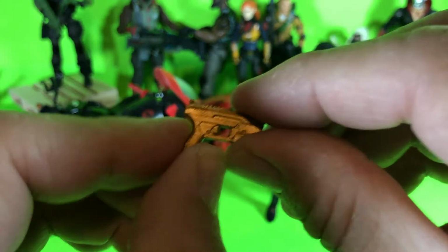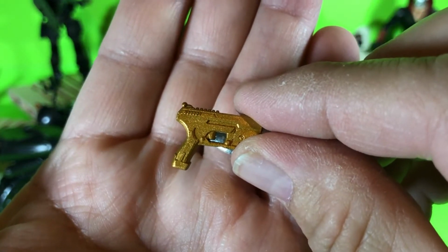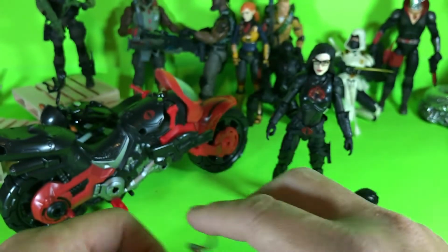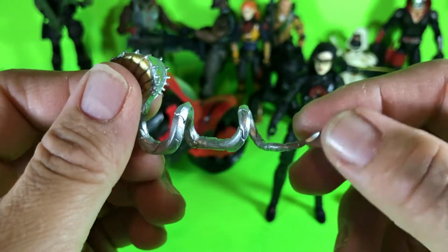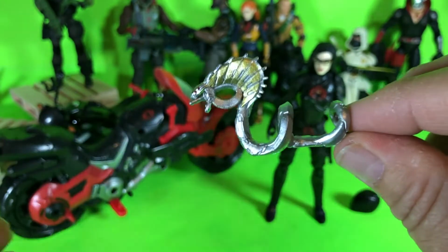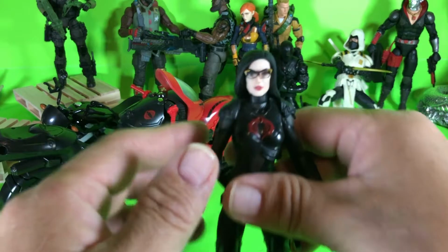They're pretty much identical. So as you can see, they're gold. They got that flaked gold on there, which is really kind of nice. And then she's got this Cobra arm laser piece. As we saw in the picture, she wears it on her arm. Looks like lasers come out the end. So let's take a closer look at this figure.